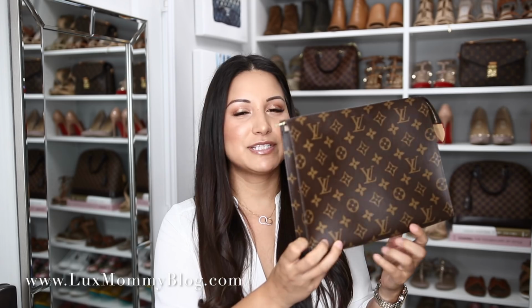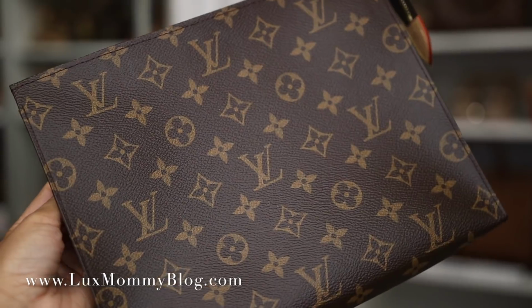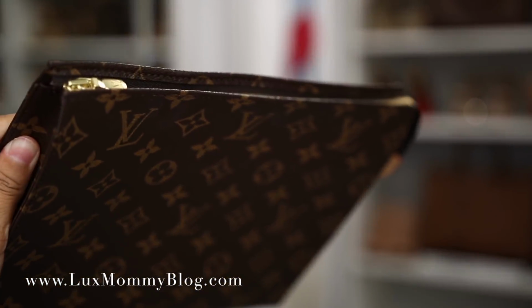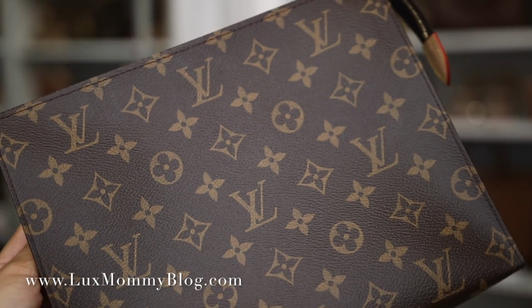And the last of my toiletry bags is the 26 size, and this one retails for $445, I believe. I primarily use this one for travel, so I will put all of my makeup that I'm traveling with, or skincare, or whatever it is for that particular trip, in it.